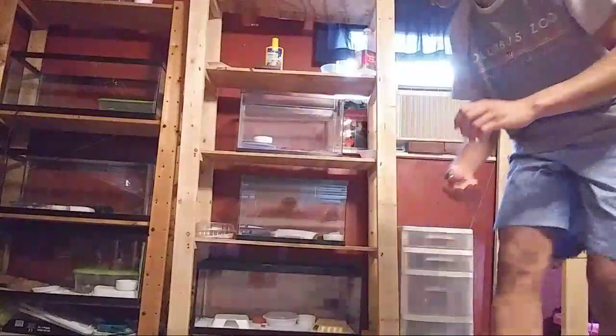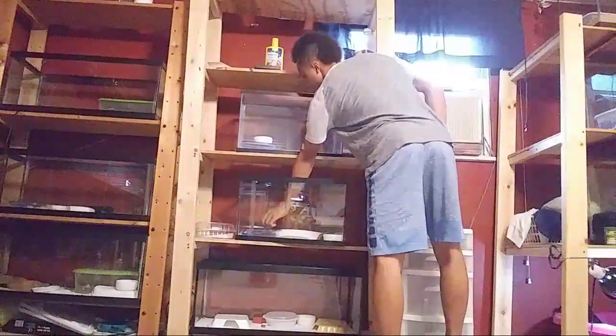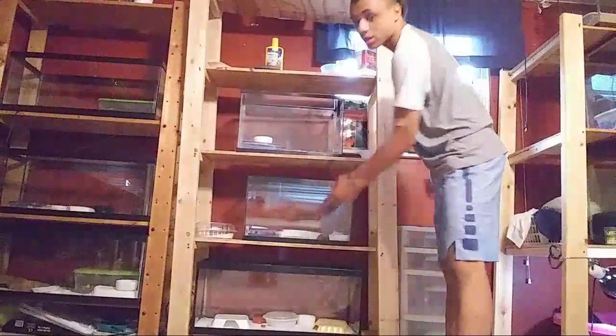Yes. I just realized the calcium dish right here. I'll be right back. This is supposed to go in here. And that's a max snow tank. Quarantine. Be right back.